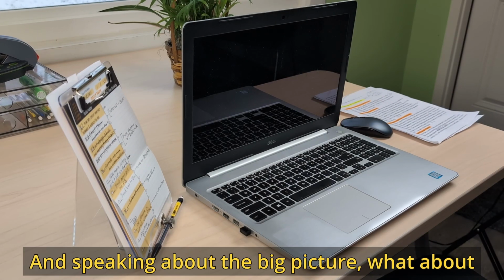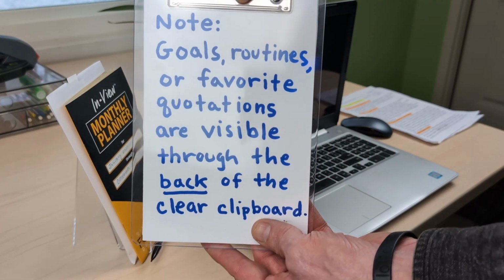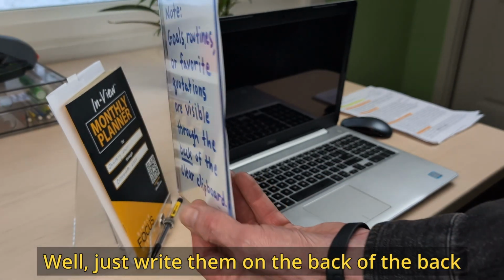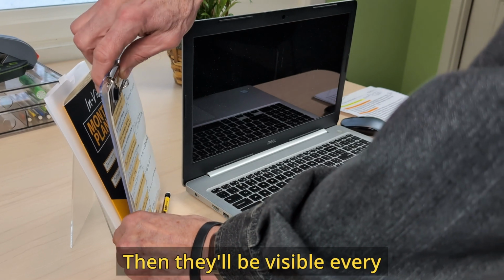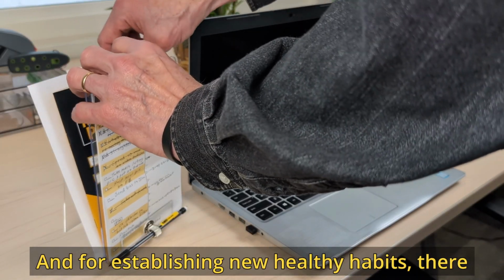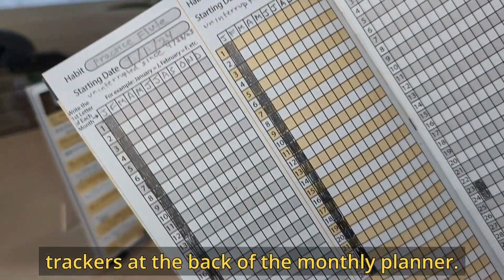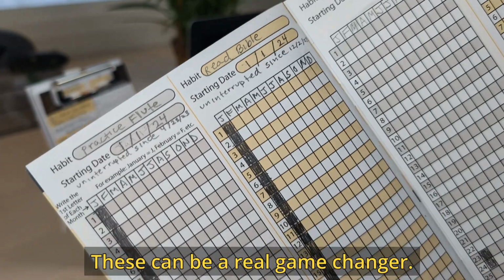And speaking about the big picture, what about goals, routines, or words to live by? Well, just write them on the back of the back page of the clear clipboard. Then they'll be visible every time you flip the clipboard over. And for establishing new healthy habits, there are some super helpful habit trackers at the back of the monthly planner. These can be a real game changer.